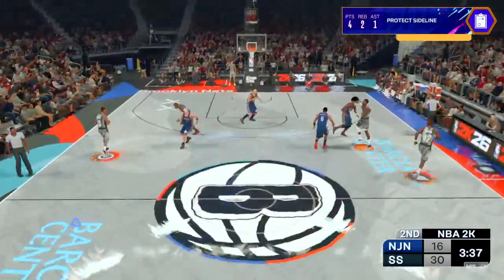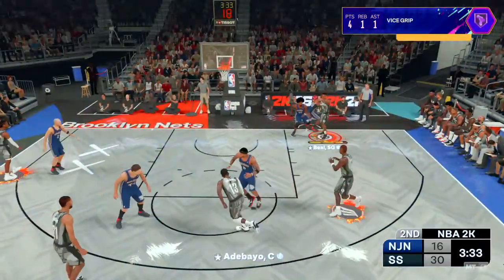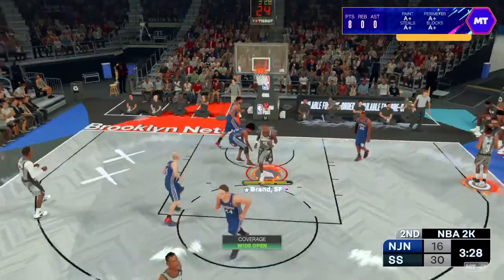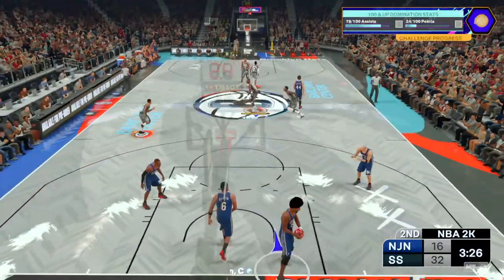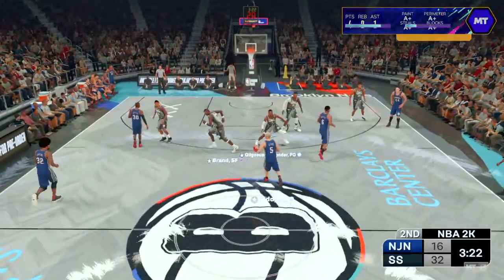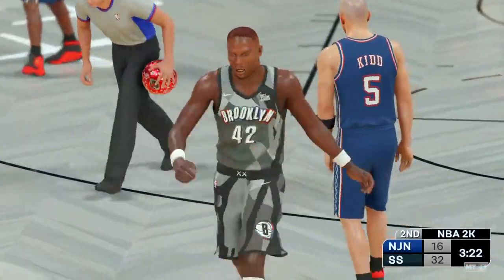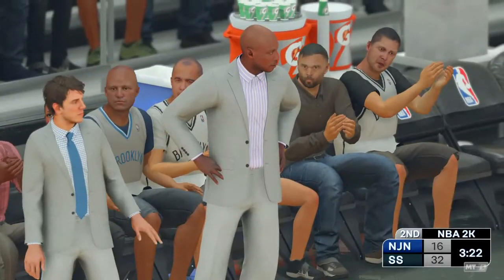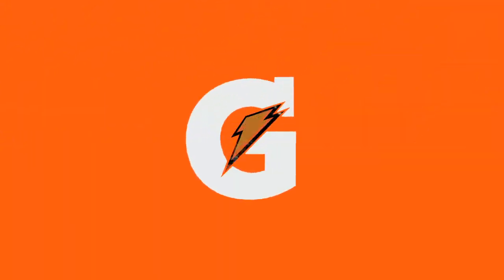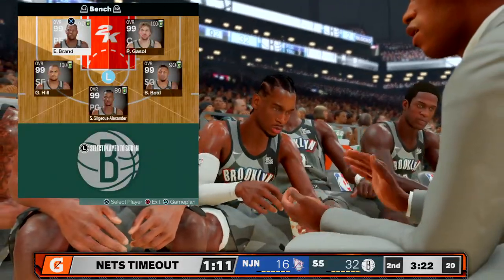You want to run your offense through him. A reliable scoring option. Brand. He's guarded by Irving. And that one's good. Brand. You can't let Brand get comfortable down there. He is a major threat inside. Timeout called. New Jersey. There's just a lot of wide open lanes to the rim here. That'll drive your coach nuts. And, you know, I think he's going to tell them simply, we have to show more fight on the interior. That's the top priority right now.